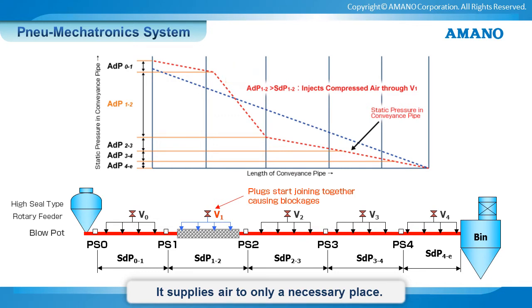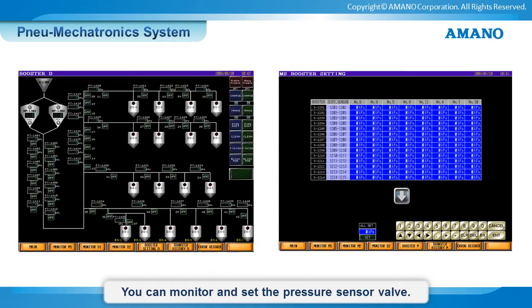This means that the pressure between PS1 and PS2 becomes different and the system supplies the auxiliary air to the section. This is automatically controlled and the system always keeps even pressure balance and realizes the stable low-pressure operation. The value of a pressure sensor installed in the pipelines is displayed in the touch panel monitor of the control board, and you can easily understand the present pressure and conveying condition.